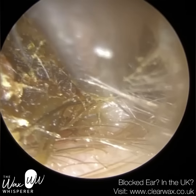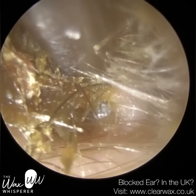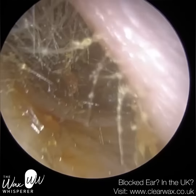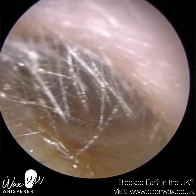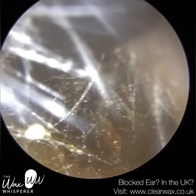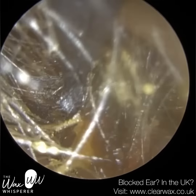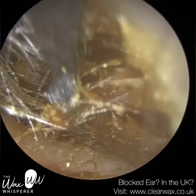Just where the suction probe is, underneath there, there's some granulation tissue. Granulation tissue is inflammatory tissue, essentially tissue that's formed during the healing process. So we can already tell there's been some sort of trauma to the ear as a result of the granulation tissue, and it is connective tissue that has its own vascular supply, its own blood supply.